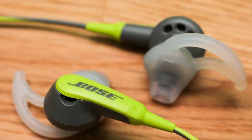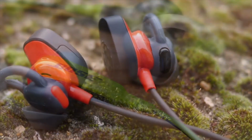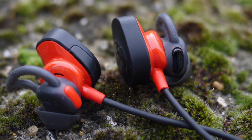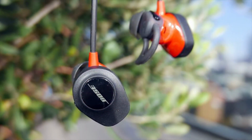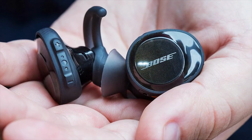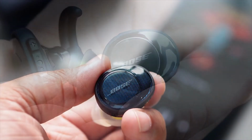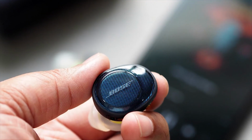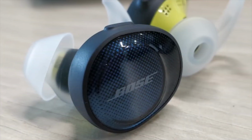For runners with NFC-enabled smartphones and music players, the SoundSport buds can be paired in the blink of an eye. Further, the Bose Connect app allows music sharing with more than one earbud pair, ideal if you're running with a buddy. The SoundSport range comes in 2 flavors. For an extra $50, you can pick up the Pulse Edition, which features a built-in heart rate monitor. Depending on your training method, this could be a worthwhile investment.